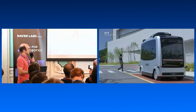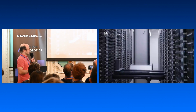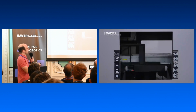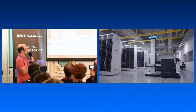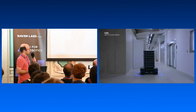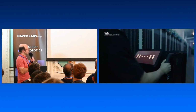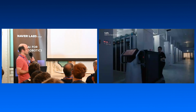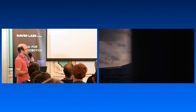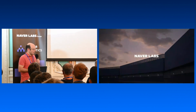This is ALT, which is our autonomous driving shuttle. I haven't been there myself, but I will be there next week, so I'm very excited about it. And here you see a couple of robots. For example, we have this robot that is able to remove and put back servers from the racks in the warehouse. Then we have this heavy-duty robot that can carry, I think, up to 400 kilos of servers and equipment between the warehouse and the data center. And then we have our autonomous shuttle.